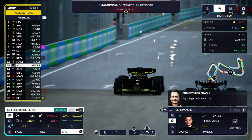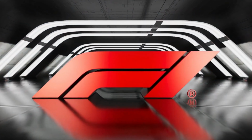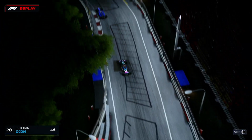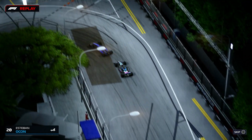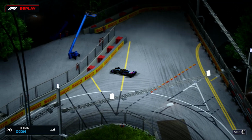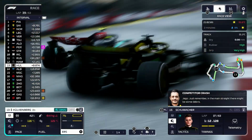And we have some yellow flags out there. There is a crash. And I think it's Esteban Ocon. Let's have a little look at what's happened to Esteban. I think he's just going to lose the rear end. Oh, it was a big lockup, actually. Oh, dear. Just went straight into the barrier.